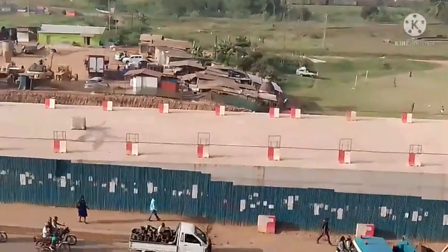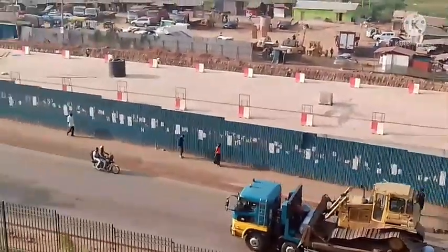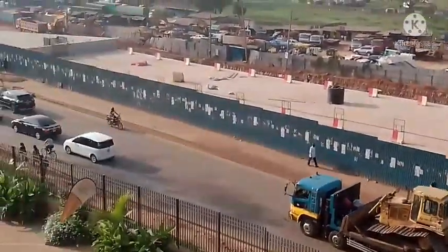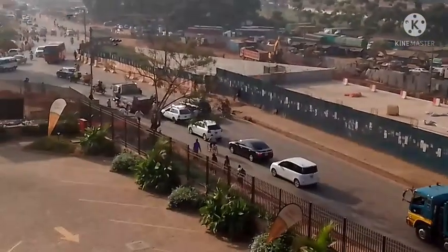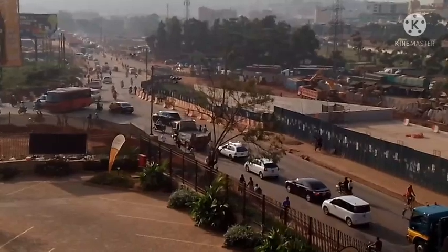I think 50% done. Behind it is the depot. That's their base, the workers' depot, I think. Yeah, with their machines and everything. You can see it goes all the way to the little crossing area.